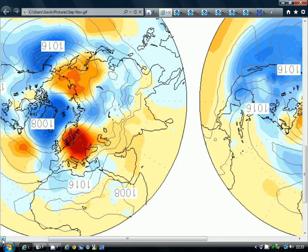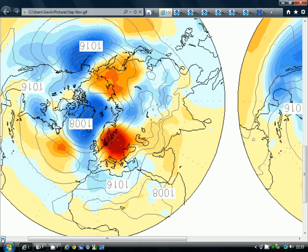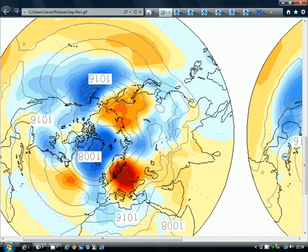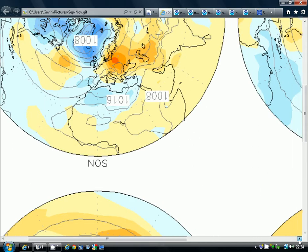Now for October, this is very interesting what the Korean model is going for, because it's an area of high pressure to develop to the east of the country and low pressure to the west. That means we're bringing up southerly or southeasterly winds. That could, emphasize the word could, be a signal for an Indian summer in October. A very warm month would be possible with that sea level pressure distribution.